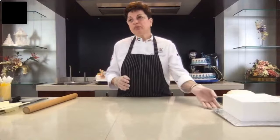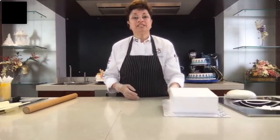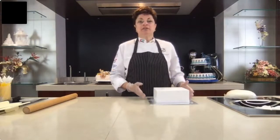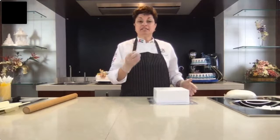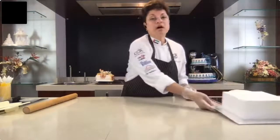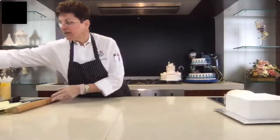So, anchored our cake, and the primary thing, our starting point, is covering with fondant, because that gives us our surface to decorate. And that's where we begin. And that's where I'm going to begin and show you the how, when, and why.